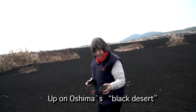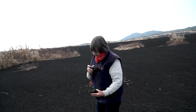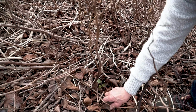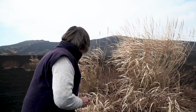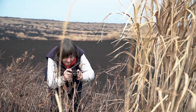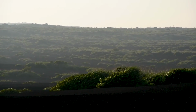High up on the shoulder of the mountain, there is a black desert, a mostly bare area of fine lava that's gradually being colonized by plants. We first visited it in February and found patches of vegetation showing the sort of early colonization I'm familiar with. Small plants, sedges and grasses, including pampas grass, all developed from seed blown by the wind. And this was winter time, of course.